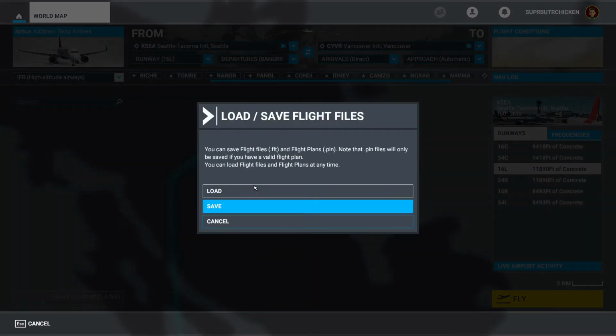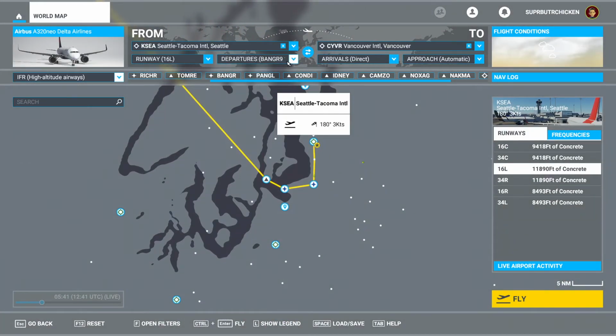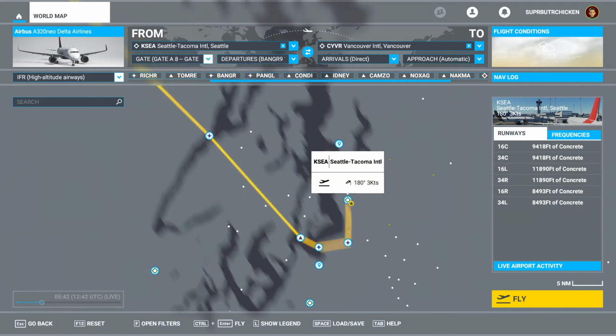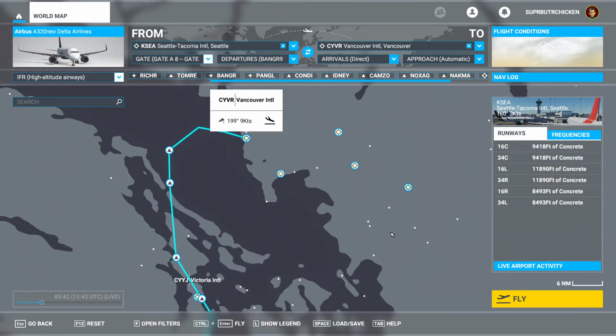We'll just load what we've got previously and go by that, I guess. Runway 16 left, which is fine. The banger. But when they come out of gate A, Gate Alpha 8. There we go. That's got us. Just like that.